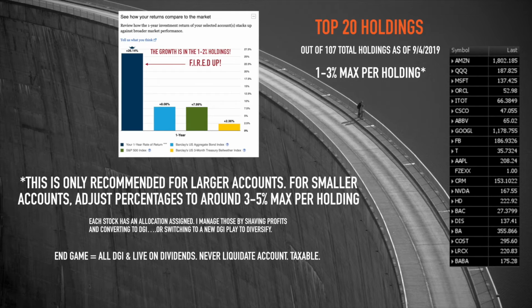So you can see 26.14% is the 1-year investment return on this portfolio versus the S&P 500 index at 7.99%. So obviously it's outperformed pretty significantly over the past several years, and it's done well. This strategy does take a little bit additional time and effort in management, but you can see that the results for me at least have paid off.